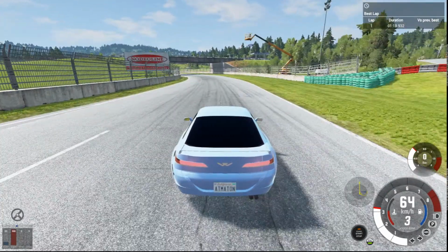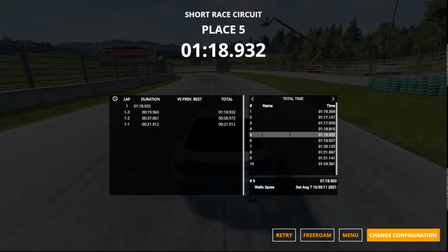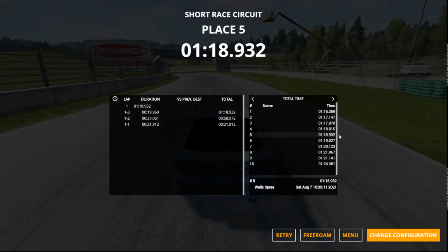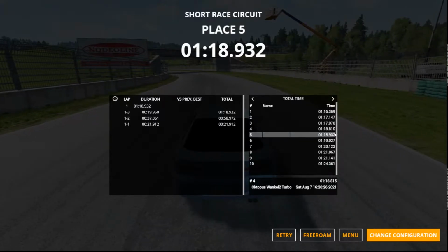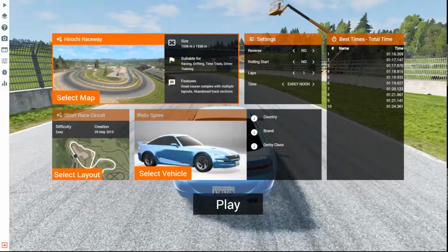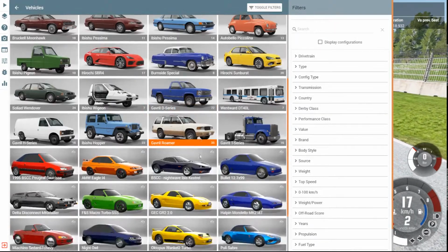118.9. This thing's rear-wheel drive, but you wouldn't know it from this run. Anyway, oh, barely behind the Wankel 2 Turbo. So this thing's gonna drop some points here. Okay.